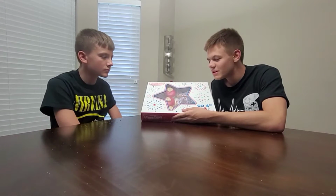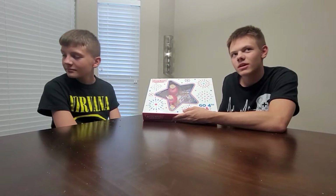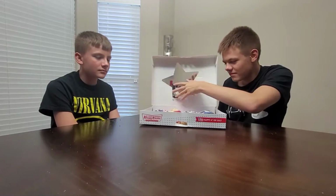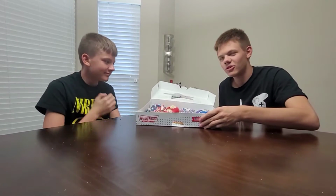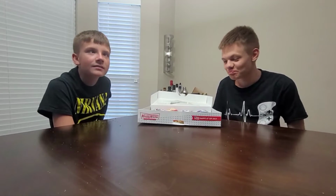Okay, so we just went to Krispy Kreme a few hours ago, and we got these 4th of July donuts. Look at them. We got two boxes. The other box is just full glazed. Double dozen. Alright, so what do we got in there?